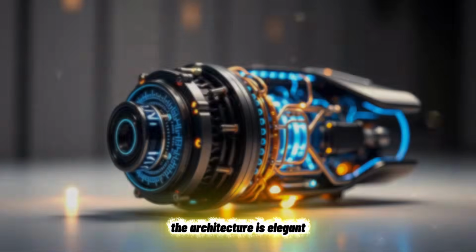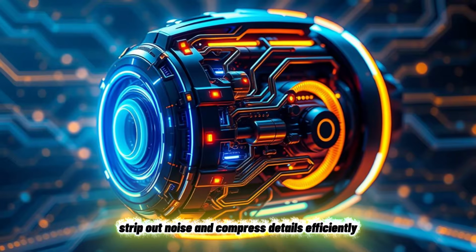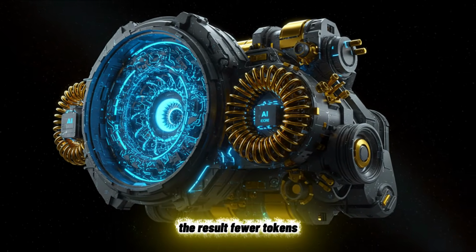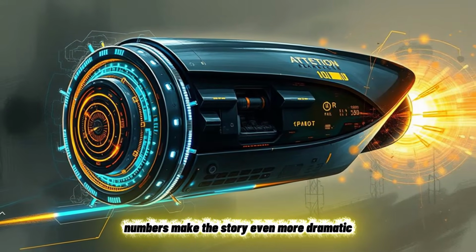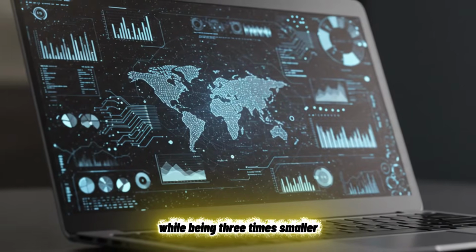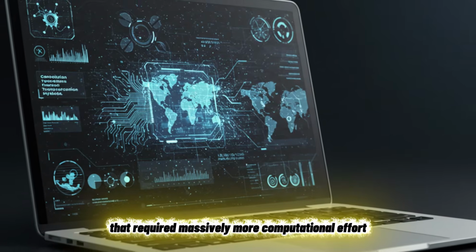The architecture is elegant. First, 3 convolutional stages strip out noise and compress details efficiently. Then, 2 transformer stages sweep across what remains, reasoning through the image globally. The result? Fewer tokens, faster response, and crucially, no sacrifice in accuracy. Numbers make the story even more dramatic. In tests, Fast VLM achieved 85 times faster TTFT compared to some leading systems, while being 3 times smaller. On benchmarks like text-based VQA, visual question answering, it actually outperformed rivals that required massively more computational effort.